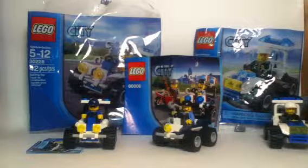This comparison video is going to be of three models I keep seeming to find in Lego sets throughout the years. And that is the form of a Police Buggy / ATV. I'll pretty much call it a Police ATV for most of the video, except for the actual set names.